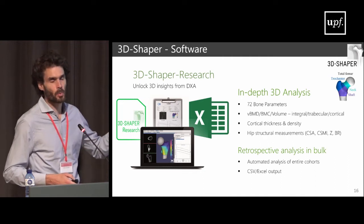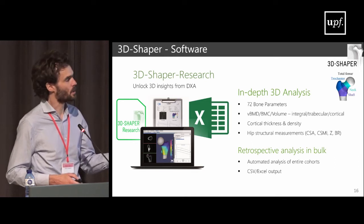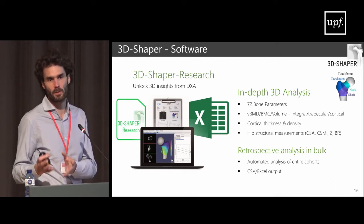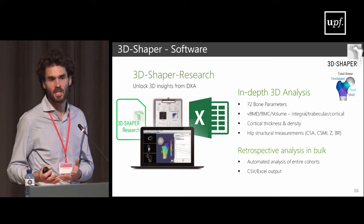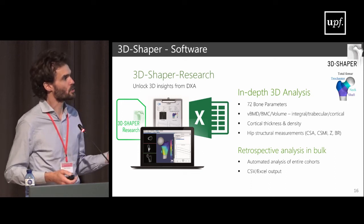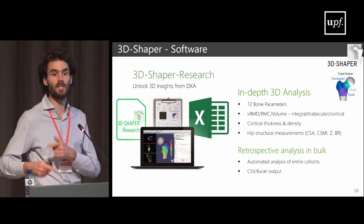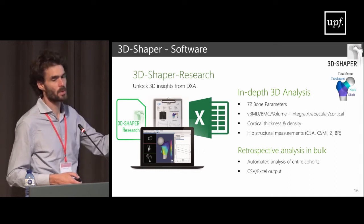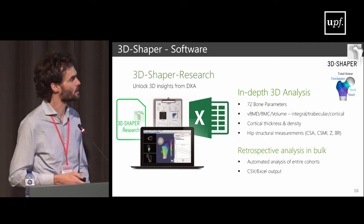With that version of the software, one good thing is that we can retrospectively analyze data that the clinician might already have, for example in the context of a clinical trial. Imagine that the clinician has 2,000 DEXA images in a clinical trial. You just import all the images into our software. The software processes all the images and outputs a spreadsheet with all the measurements for every DEXA scan for him to do the statistics. So it's pretty automated and easy to use for the clinician.